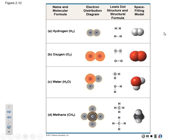So for each of those four elements, we have a different number of covalent bonds that those elements like to make and be involved with. And that gives you a pretty nice palette. It gives you a whole spectrum of things that you could do because you've got each of those four represented. Hydrogen and carbon are pretty well behaved when it comes to sharing electrons.